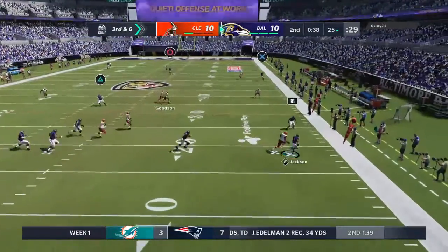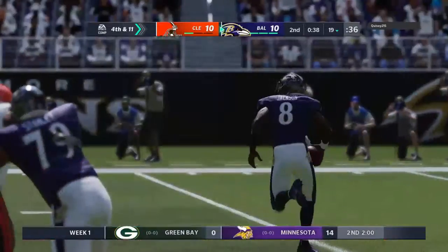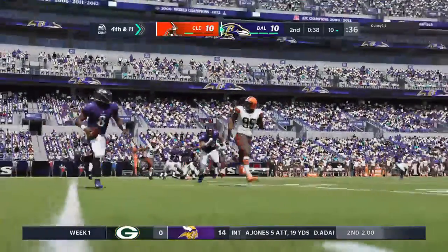Flush to his right. And he can't get rid of it. He's taken down. Well, that's the second time he's been sacked so far in the first half. And if they have designs on having a big year, on going anywhere, they've got to find a way to keep him upright so he can throw the football.